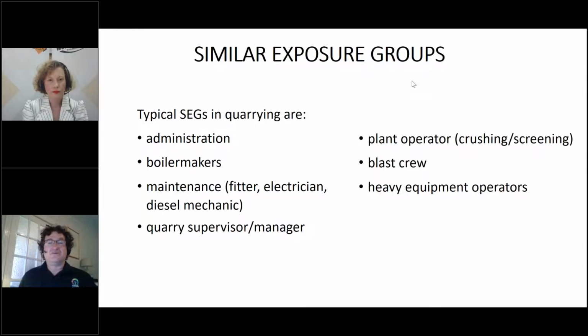So typical workplace exposure groups that we might come across could be, for example, in quarrying, administration workers. They'd obviously have, as a group of workers, much less exposure than the maintenance personnel, like fitters, electricians and diesel mechanics, who would all have slightly different exposures to materials. The quarry supervisor and manager are usually about 50% in the office and 50% in the field. The blast crew will be in the field most of the time, and plant operators are exposed all the time. So that's our similar exposure groups that we look at, and we look at them not in isolation.